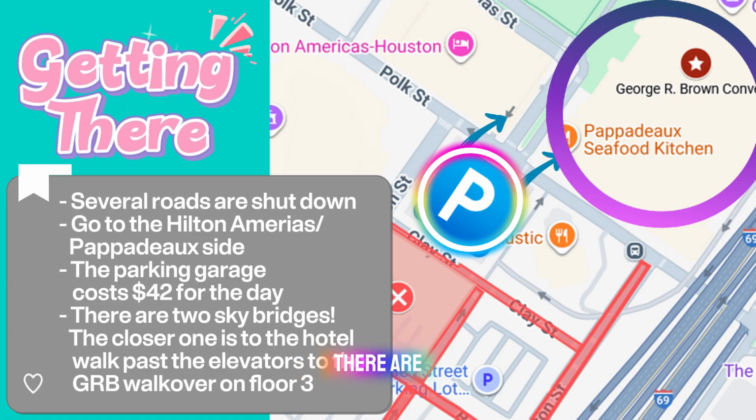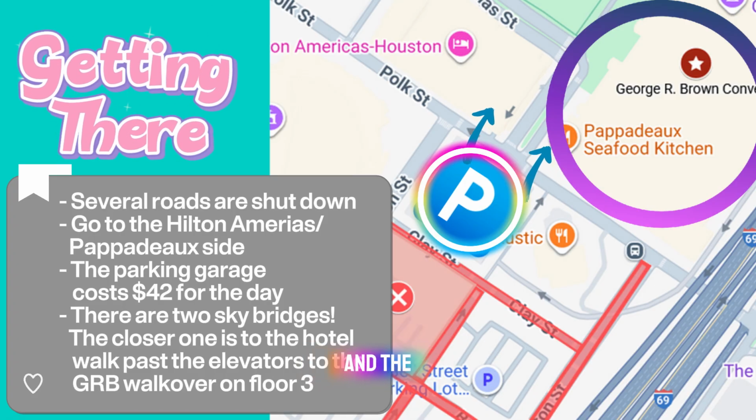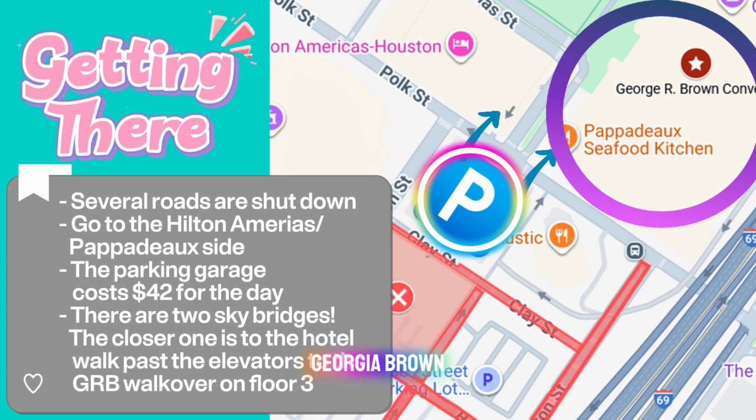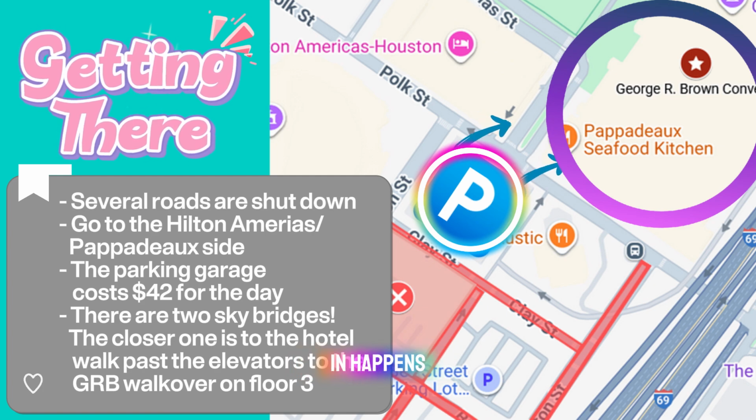On the third floor, there are two skybridges. One goes straight to the Hilton Americas if you're staying there, and the other, just past the bank of elevators, leads directly to level 2 of the George R. Brown Convention Center, which is perfect because that is where check in happens.